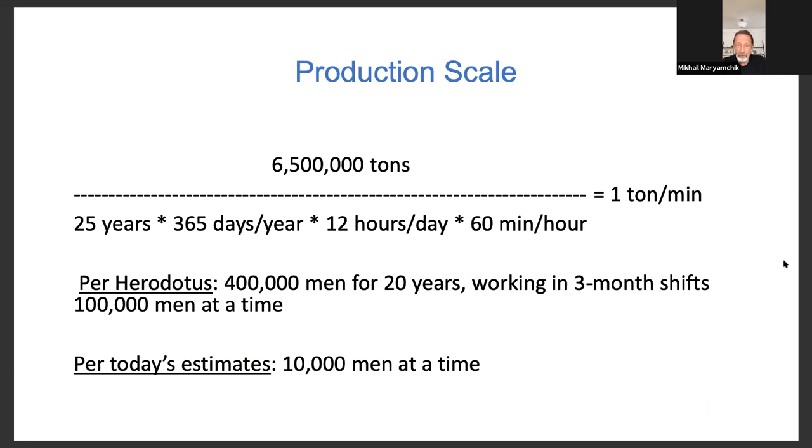So the pyramid has a mass of 6.5 million tons. Different sources give the duration of this pyramid building from 10 to 30 years. Most of the sources say between 20 and 30 years. So let's say 25 years. And obviously there are 365 days a year.